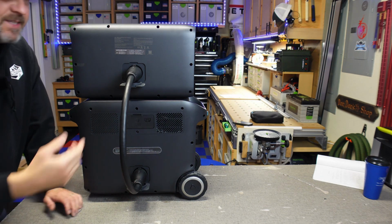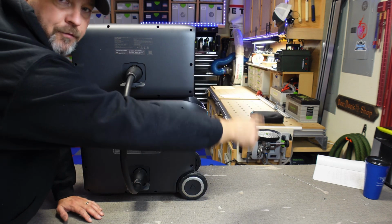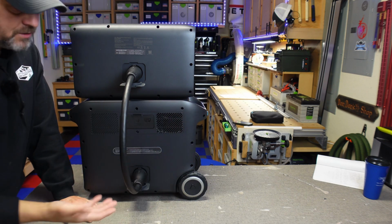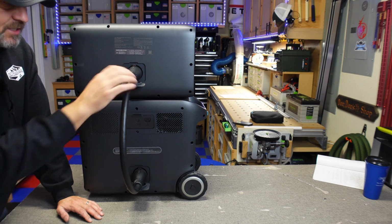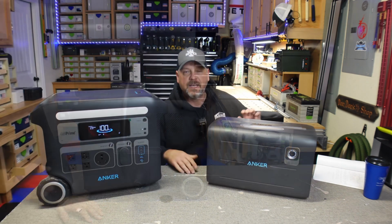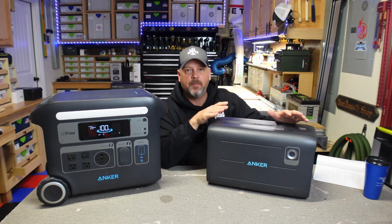Now, like Blue Eddies actually come out the side, and I believe EcoFlows come out the side, so you can push them up against the wall, but then you can't put anything next to it. So it's a give or take, but these cords do have to be very large for the amount of wattage that's going through them.